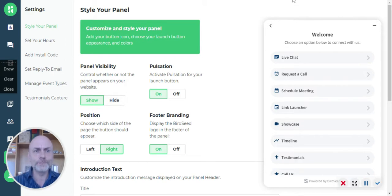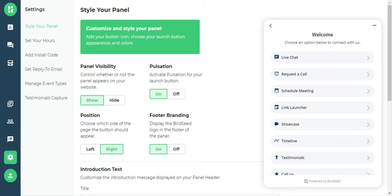If you go over to the AppSumo deal page, let me move myself up there a little bit. You can see it right here. This is BirdSeed. It puts this little button on your website. They've got it set up to be pulsing, which is a nice attention grabber.